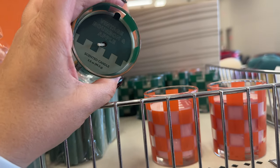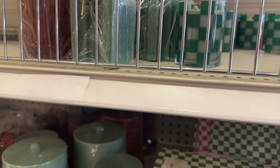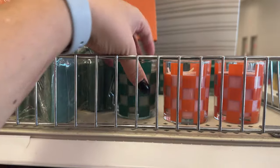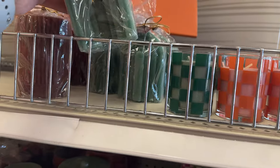These little candles. Oh, that one actually smells really good. I feel like they smell exactly the same, but they're two different scents. So this one is cinnamon chai cupcake and bourbon and apple. I feel like maybe because there's cinnamon in both, they smell exactly the same.